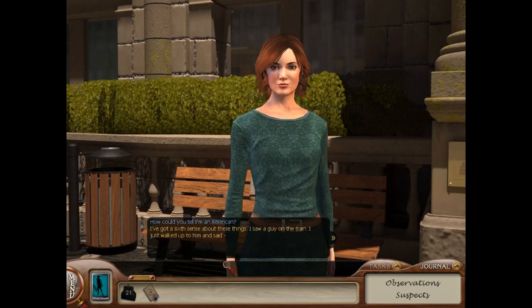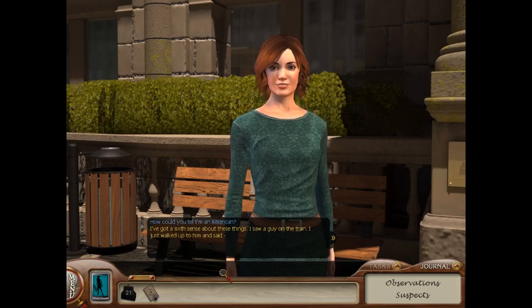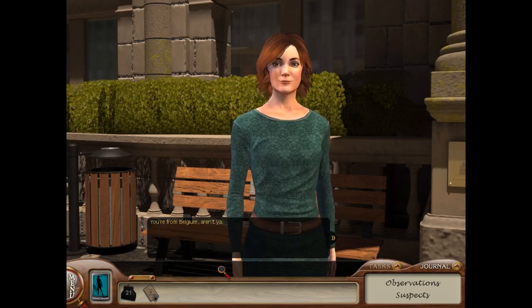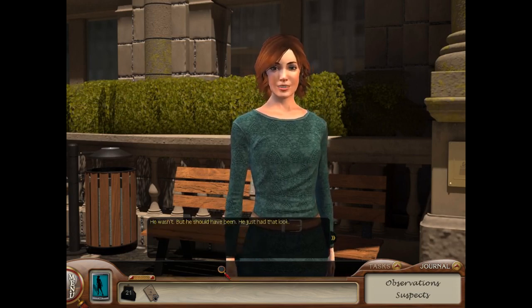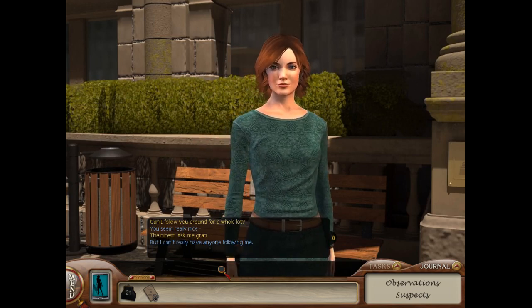How could you tell I'm an American? I've got a sixth sense about these things. I saw a guy on the train. I just walked up to him and said, "You're from Belgium, aren't you?" He wasn't, but he should have been. He just had that look. Can I follow you around for a while? You seem really nice. The nicest. Ask me, Gran. But I can't really have anyone following me. Please, don't take it personally.